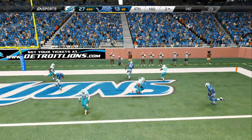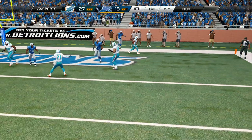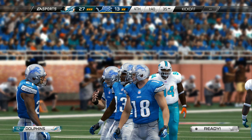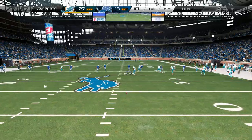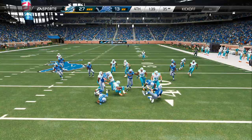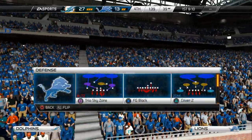Looking for an open receiver on the right. They failed to convert on the two-point try, so they'll just have to settle for the six. Lions set to kick it. This kick will stay on the ground, avoiding a big return. And that's Stephen Tulloch who brings him down. Number 34.